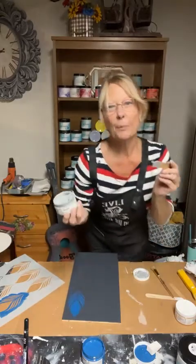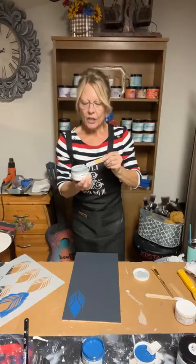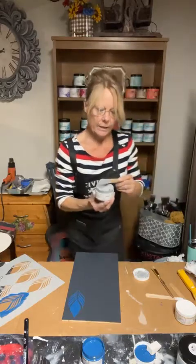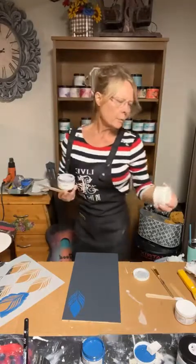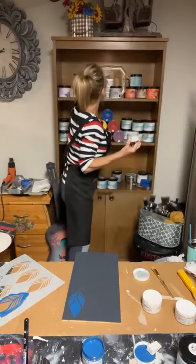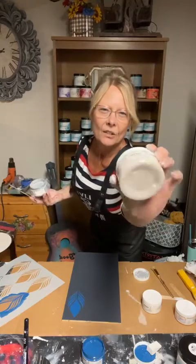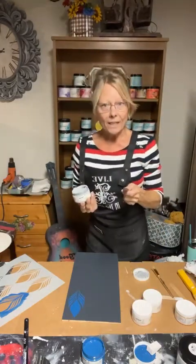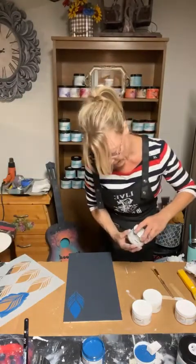So they do separate a little bit as they sit. These ones don't shake as well, so you're gonna want a little stick to stir them up. And then there is a white. Oh, they're back there. This one is called Bleached. That one is a pure white. And there's a soft pink I absolutely love. It's called Himalayan, just like the Himalayan salts. There are a few other colors that the stencil paste come in, but I've got these four for now, and I think they're fun to play with.